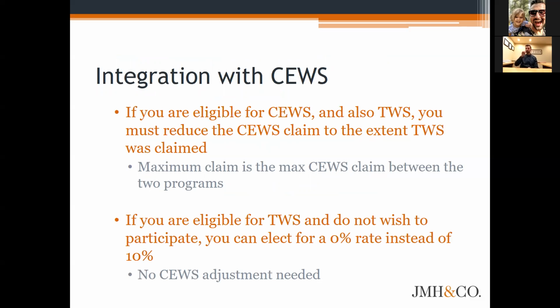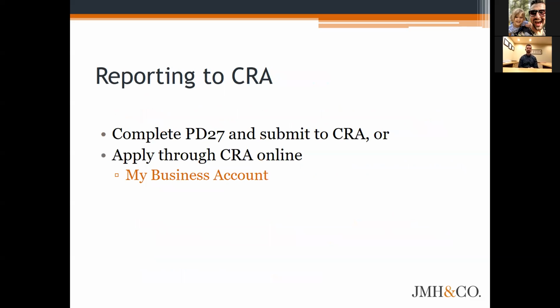So as I mentioned before, the emergency wage subsidy is kind of, we'll call it, the big wage subsidy. It integrates with the temporary wage subsidy, the subsidy we're talking about, to be a maximum of the emergency wage subsidy. We'll call that again the big one. So if you've claimed the temporary wage subsidy of 10%, you can't claim the full CEWS amount. So you'll often see in the second point here below that a lot of individuals are likely to go the 0% rate for the temporary wage subsidy and just claim 100% of the CEWS amount, because you have to reduce your CEWS amount by the amount of the temporary wage subsidy you claim in the end.